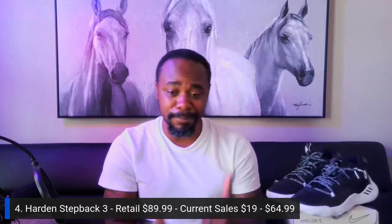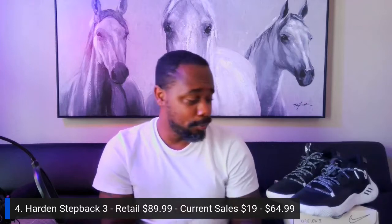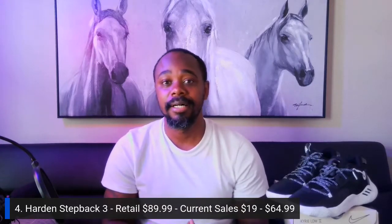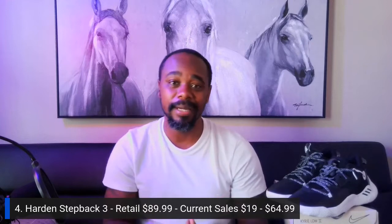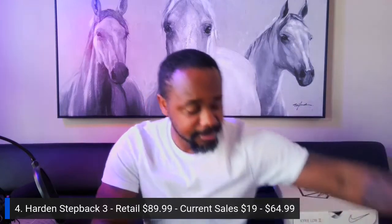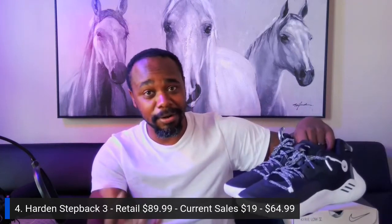This shoe, the ankle support is good. The weight of the shoe is a little bit heavier. I would say it's mid-weight range, so it's gonna feel like you have a shoe on, but it's not like super heavy. All right, so that's number 4 on my list. Now, the Stepback 3s are comfortable.